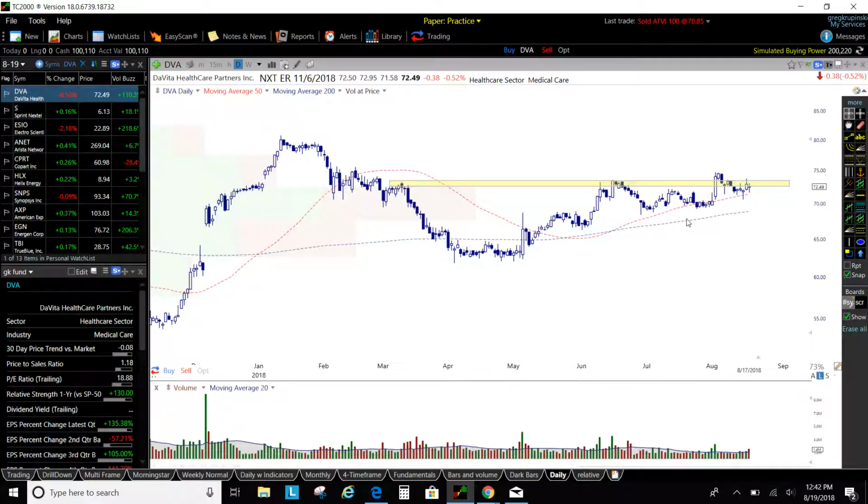So let's get started. I'm going to run through these pretty quick. First one's DVA. It has this area here that has acted as resistance around 73 back to March. Again, it pushed through it, didn't quite have the strength to stay above it, but now it has a shallow pullback, so it looks like it wants to push through it again. So if it can get above that $73, $74 level, I think this one has a good chance to reclaim those highs from January. So this is one I'll be watching next week.